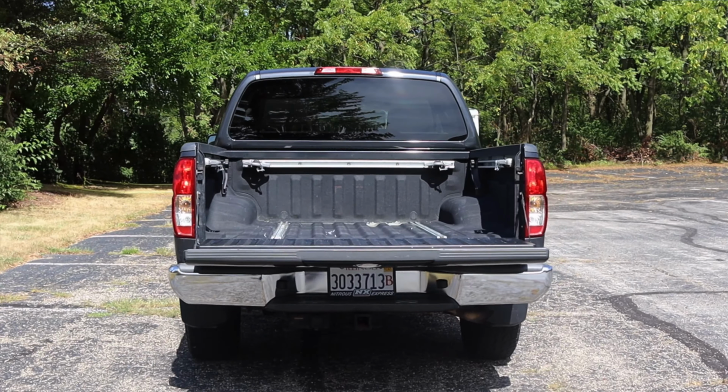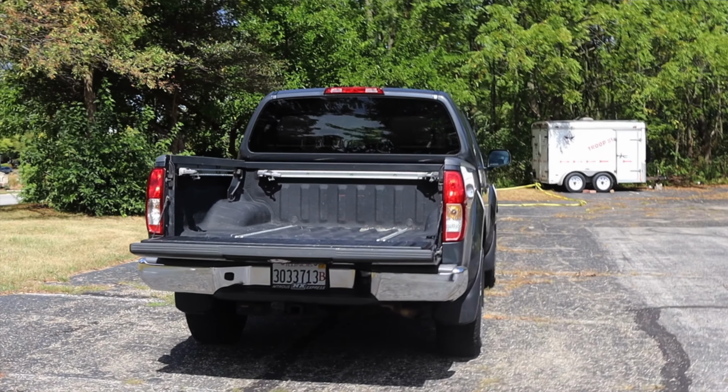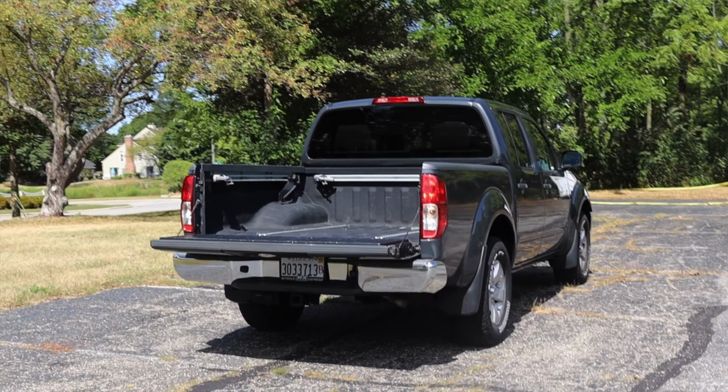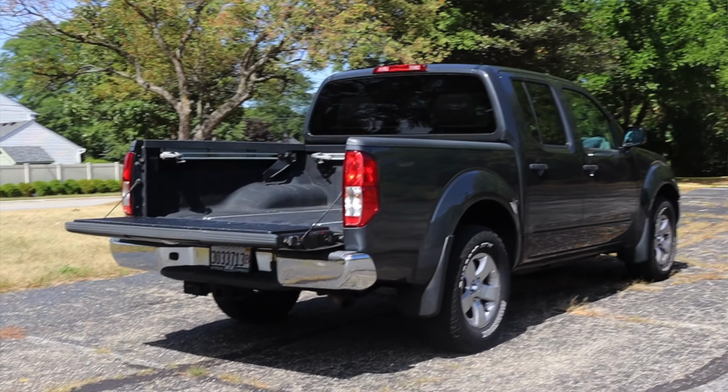And so this truck is owned by my good friend Nick. Thank you, Nick, for letting me drive your truck. He has two other cars that are much more exciting, which hopefully I'll get to show you guys at some point in the future. But this is Nick's daily. This is Nick's get around truck.